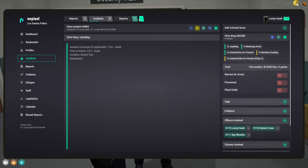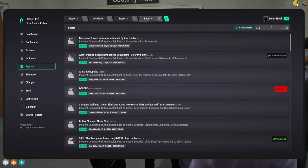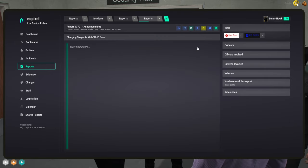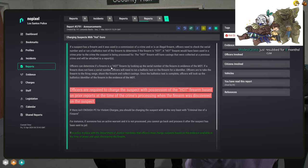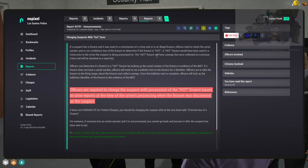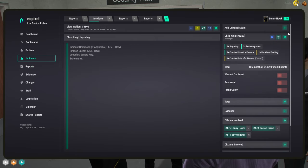It's report 3791, Lenny. Charging suspects with a hot gun. If a suspect has a firearm, is using it in the commission of a crime, or it is an illegal firearm, we need to check the serial number, run ballistic tests, and determine if the firearm is the same one that was reported used as a hot firearm. A hot firearm would have been used in a crime prior to the crime the suspect is being processed for. Casings collected at a previous crime will be attached to reports. Officers can determine if a firearm is hot by looking up the serial in the evidence of the MDT.